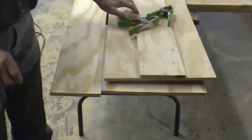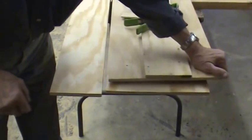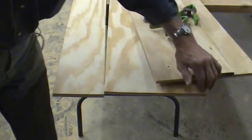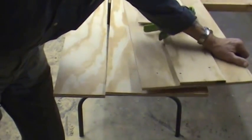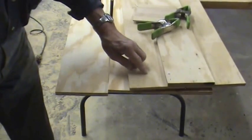But as you can see, after a full sheet, I don't have much left, and I'm running out of space. I've got to put it over here next, but I'm running out of space to clamp it. So what I will do now, there's a little hole here. I'll just take a little tiny flathead screw and screw it down.